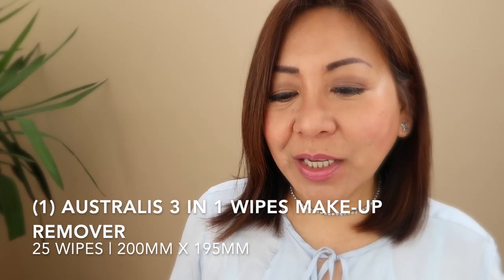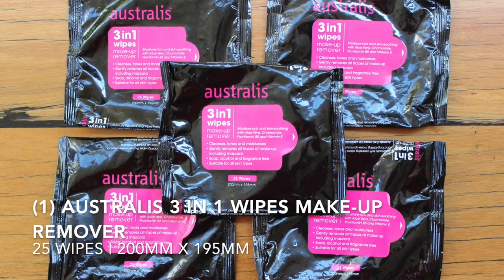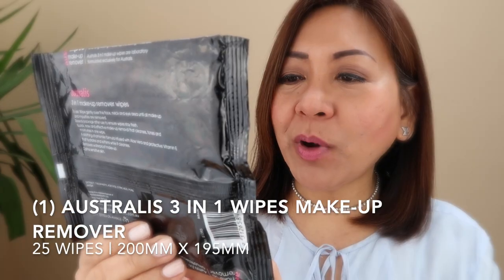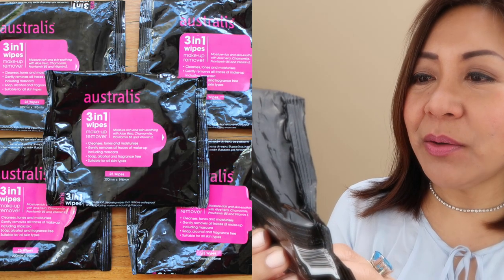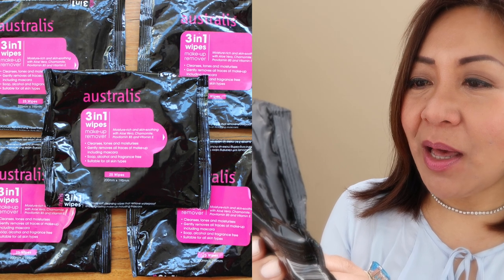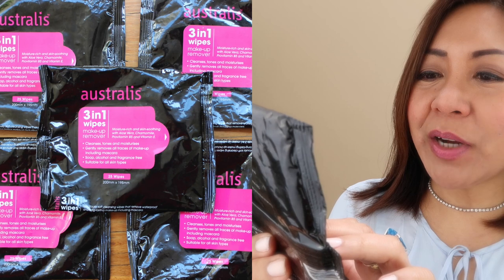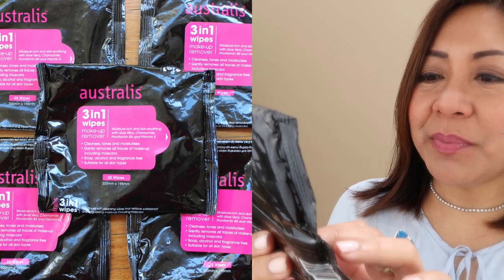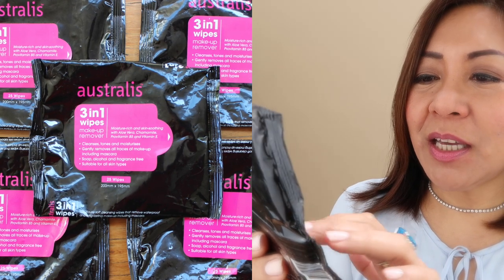The first brand is from Australis, and this is their 3-in-1 wipes makeup remover. So this is what the packaging looks like. It's got 25 wipes, and I also like this because it's a big size. It's 200 mm by 195 mm. Moisture rich and skin soothing with aloe vera, chamomile, pro vitamin B5 and vitamin E. Cleanses, soothes and moisturizes, gently removes all traces of makeup including mascara, soap, alcohol and fragrance free, and suitable for all skin types.